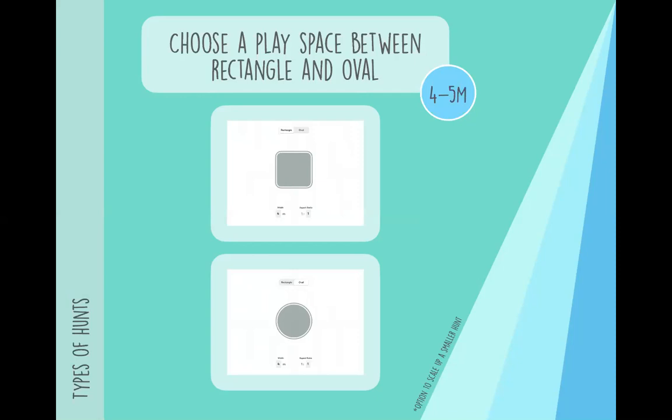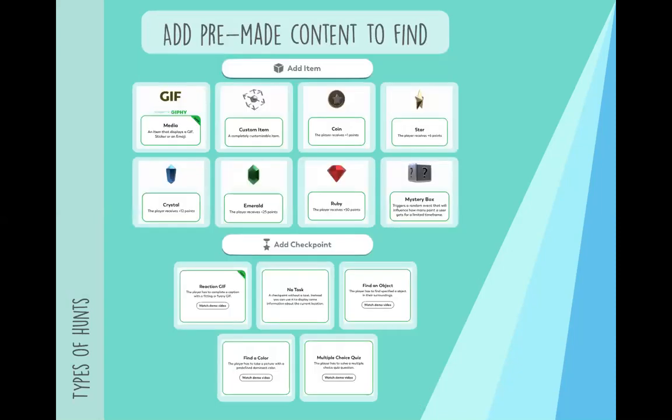So a quick tip there is just to maintain an understanding of the space that you have for students to play with, because if they are working indoors or they're working in a limited space, you don't want to give them something that is going to be about 15 meters or so.